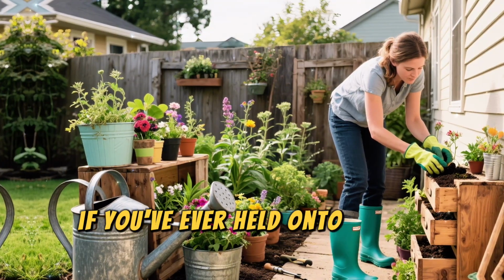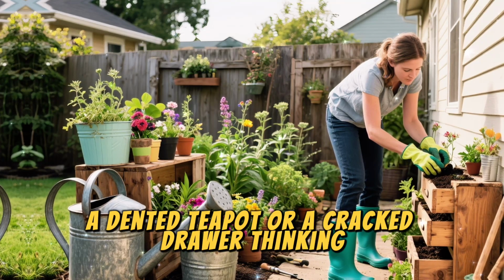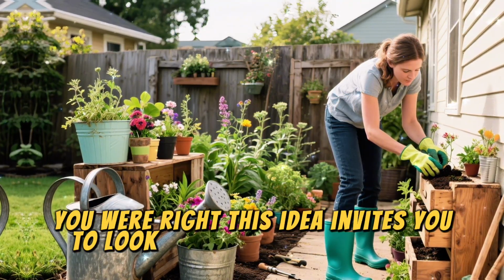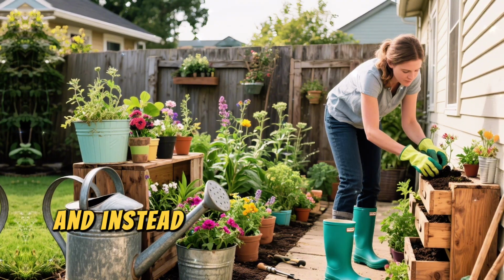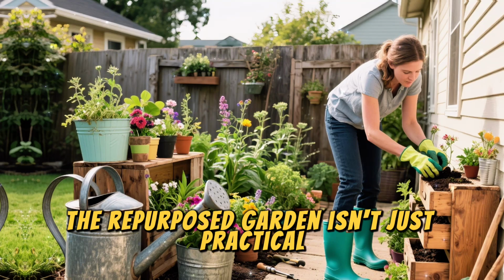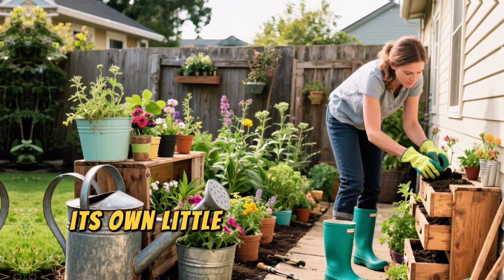If you've ever held onto an old rain boot, a dented teapot, or a cracked drawer thinking, I could do something with this, you were right. This idea invites you to look beyond the garden store and instead look around your own home. The repurposed garden isn't just practical, it's personal. Each container carries its own memory, its own little past life.